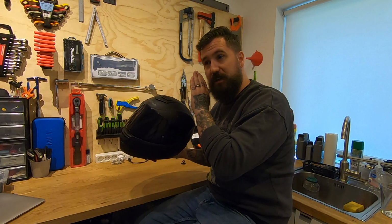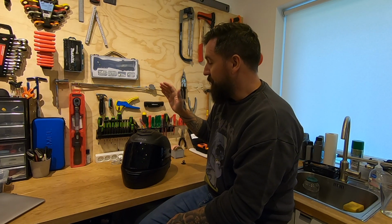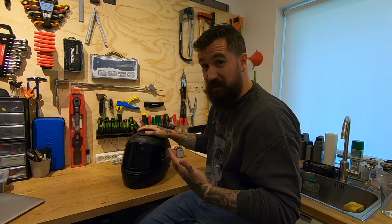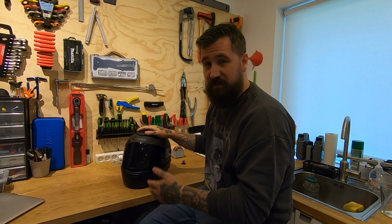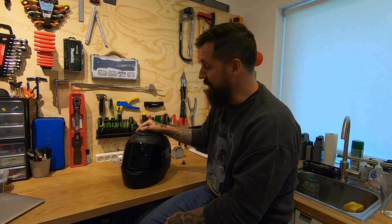So let's cut straight to the chase. How does it sound? Really, really good is the answer. So I did a ride through Denmark and Sweden, a lot of motorway riding. So you've got all the wind noise at high speeds, 130 kilometers an hour plus. Trucks, traffic. If you're familiar with some of my other videos on my bike, I've got a pretty loud exhaust system. So all of that combined made a lot of noise, and this still cut through really, really clearly.